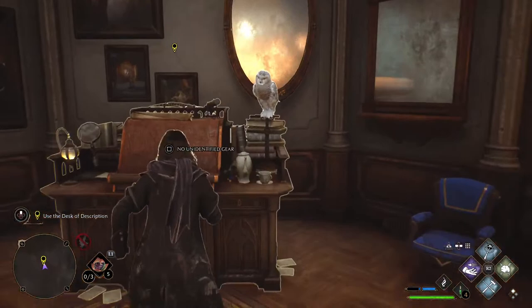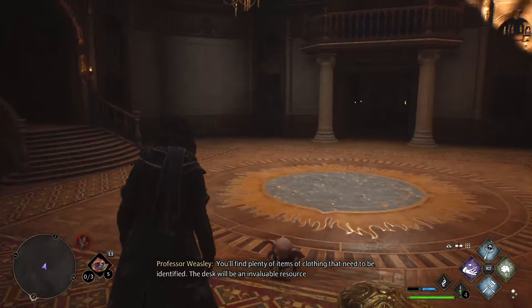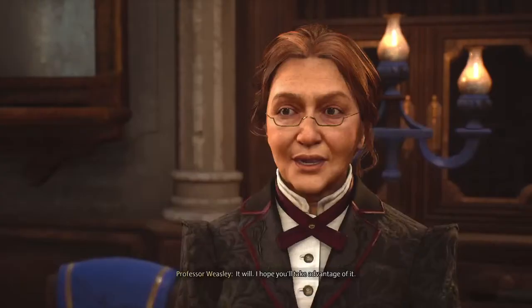This will be more useful when I have something to identify. You'll find plenty of items of clothing that need to be identified. The desk will be an invaluable resource. I imagine the desk of description will come in handy. It will. I hope you'll take advantage of it.